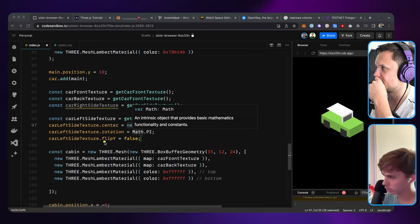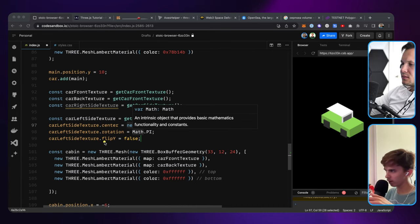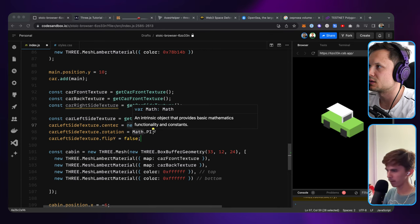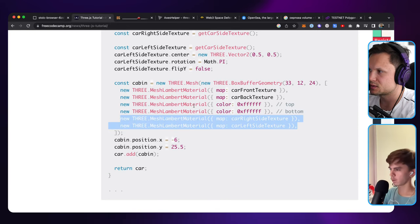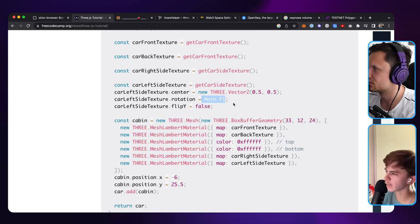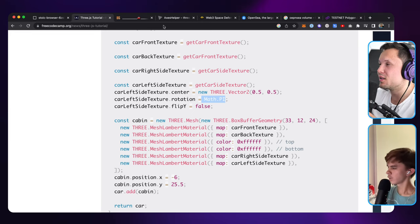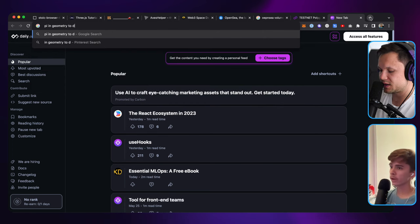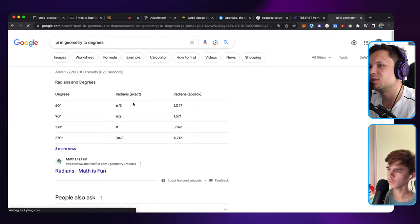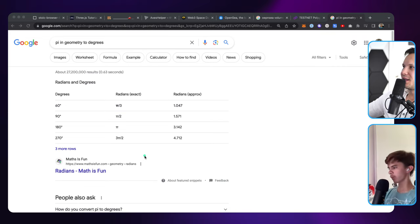Okay, so how rotation works is rotation takes in what's called radians, a number rather than a degree value. And Math.PI is going to do a full 180 degrees, which is what we want. We want it to flip to the other side. Well, why don't they just say 180 then? That's so weird. Because it doesn't take in a degree value. I remember now. Pi. Hold on. Geometry, pi and geometry. Oh my God. It's 180, yeah, because you're flipping it to the other side.